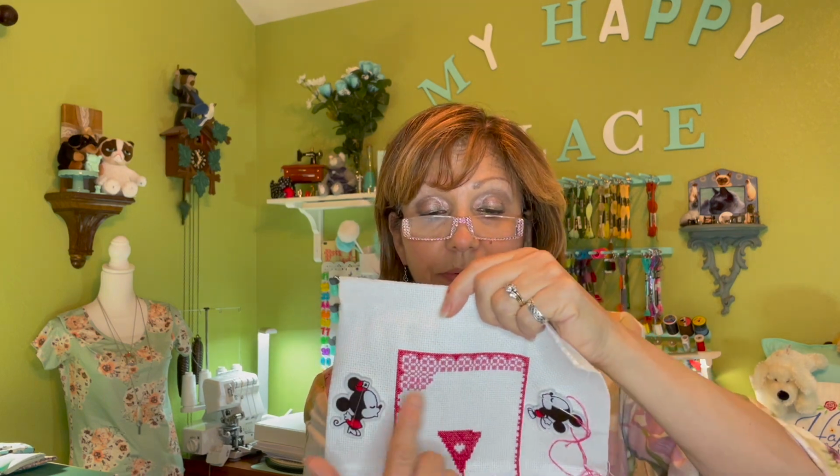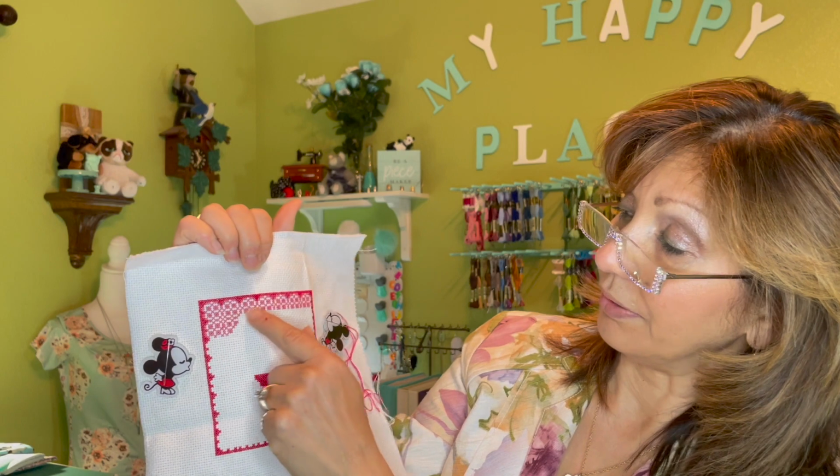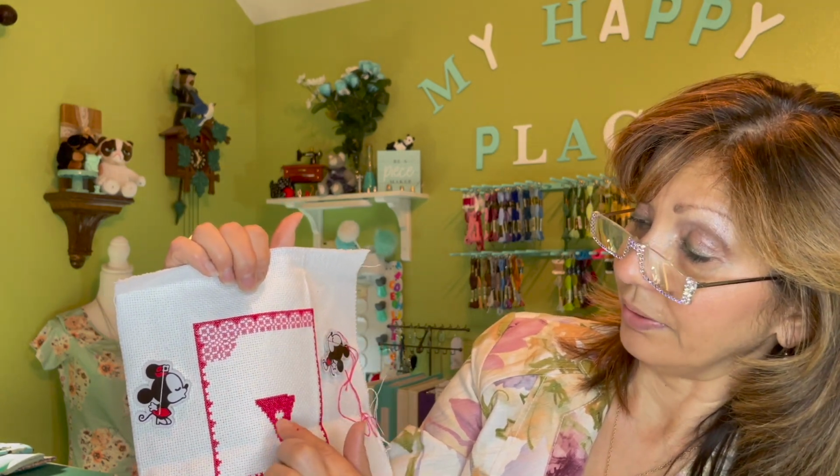And she had, you know, you pick your colors, so you kind of choose your own colors, and it's going to be a heart. So I've gotten it outlined, and I've started on the inside, and then this will have, I think, the word love here.